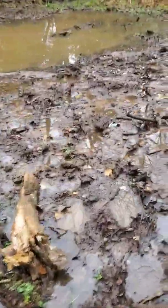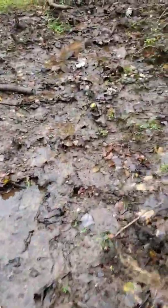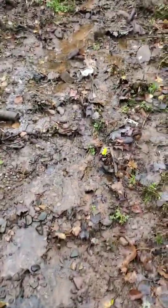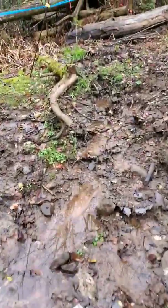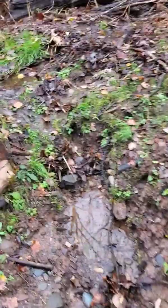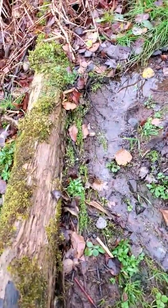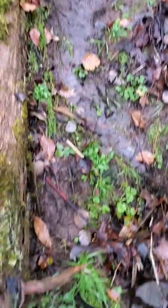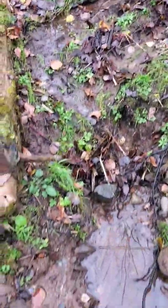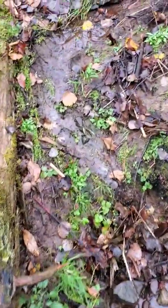Okay, see if my neighbor's ditch is still... So this is where I had the problem previously. So this ditch. And I do see, oh yeah, look at that. Okay, so it is running back in here. Not as heavy as it was. See how, like, all that erosion? So it was pretty heavy in here.